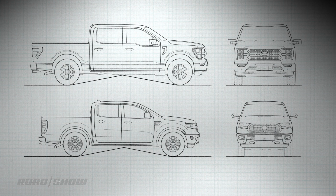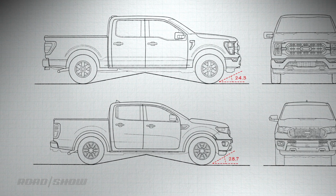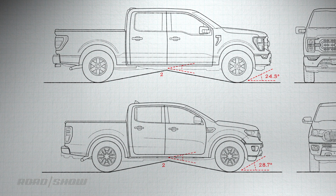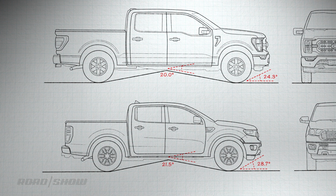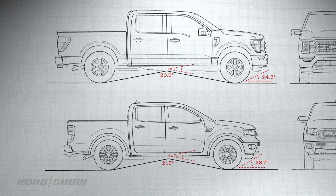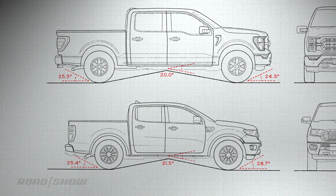As for all the off-road stuff, the Ranger has the advantage here. It has 4.4 more degrees of approach angle, or 18.1% more. Breakover angle is better by 1.5 degrees, or 7.5% more. And yes, this is negligible, but it still counts. Departure is 0.1 degree better in the Ranger, or 0.4% more.